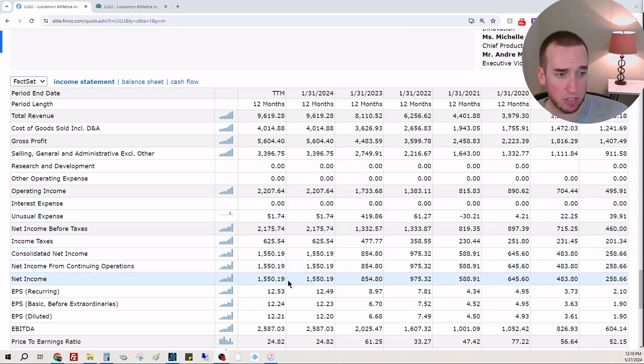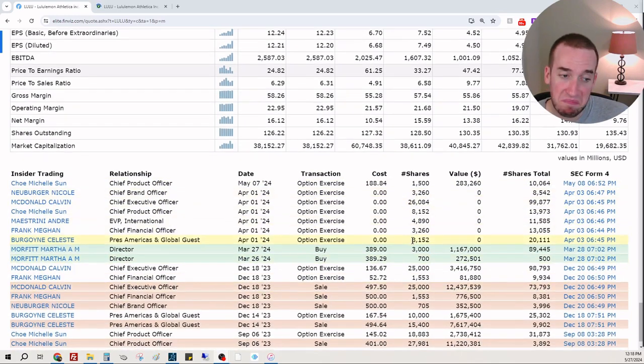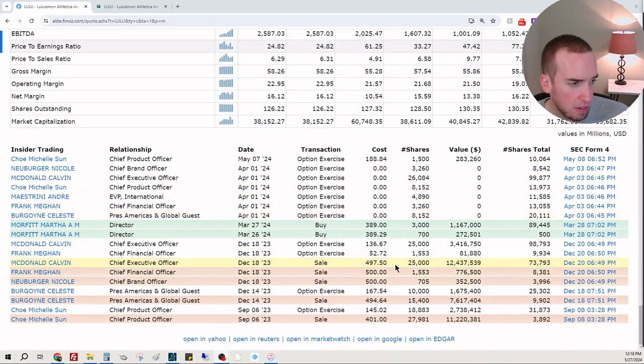The profitability is just off the charts. It basically doubled from 2023 to 2024. Incredible. No red flags down here.